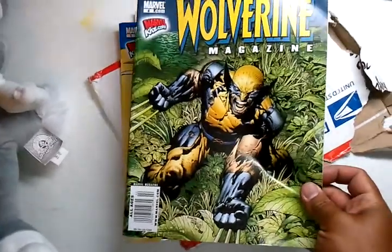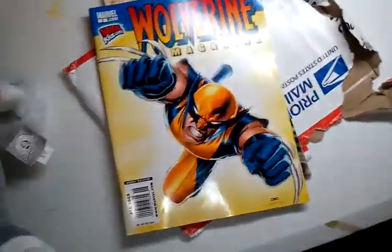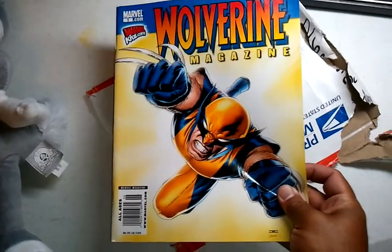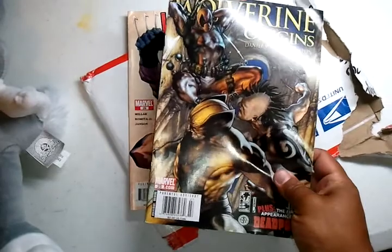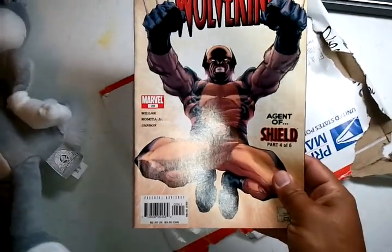Next, eBay purchase. Got a Wolverine magazine, number four. Then Wolverine magazine number one. Then I got Wolverine Origins number 25 and number 29. This one was $2. Bruno Mars CD. This one was $6.